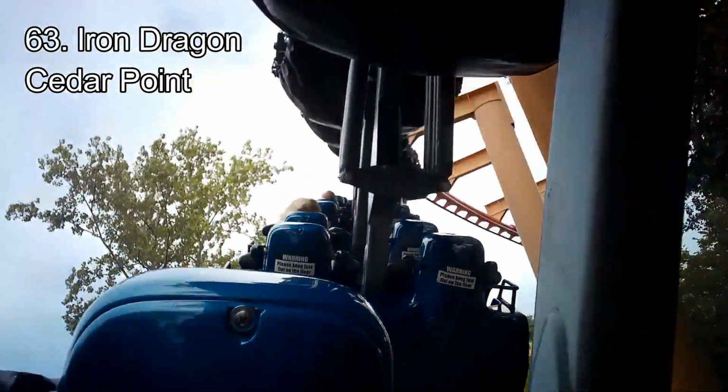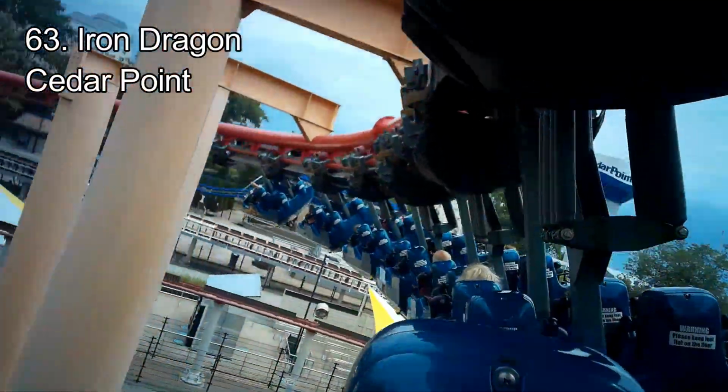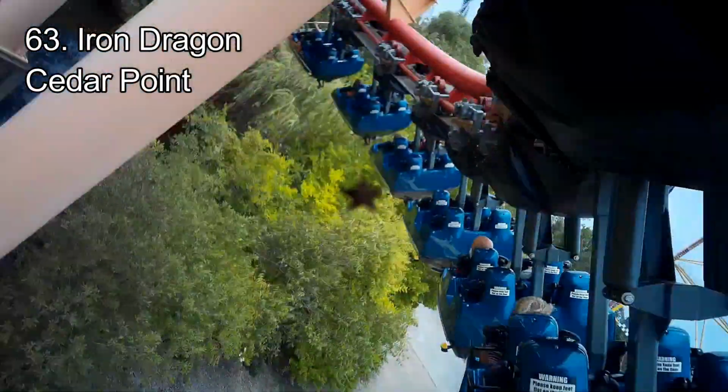It isn't too tall or fast, but it's very scenic. It's pretty smooth, but unfortunately it is very tame. Iron Dragon is fun, but not worth riding more than once.